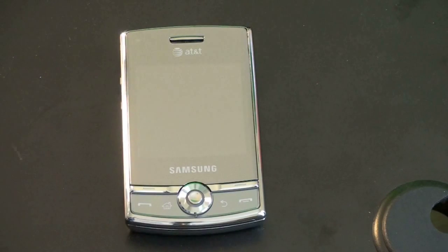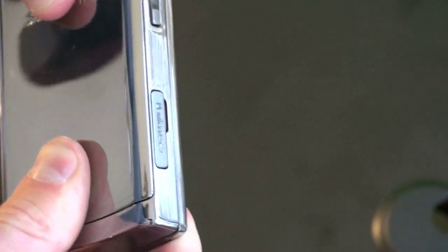So I am going to pop in a SIM card and put in the battery. Actually, let's take a look at the back, and I will do that for you guys live on camera. I'll go ahead and open that up. See how the back of this comes off. There's a little latch. Push that in. Lift off the back of the battery. There we go. Battery is off.